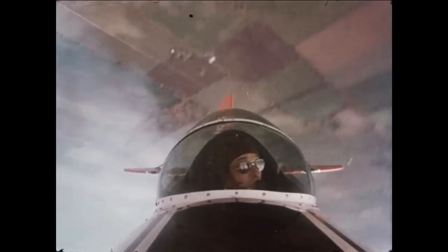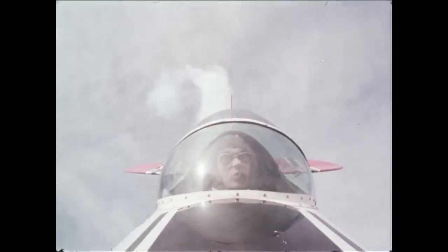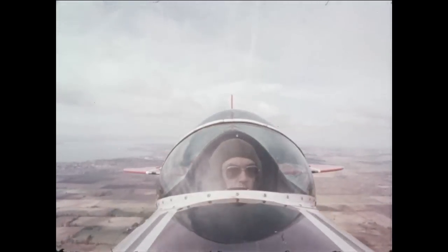Flying the Pitts, it's like an extension of my own senses. When we're in a sequence, the airplane becomes almost part of me, and I think what I want to do, and the airplane follows my thoughts. It's about the most exhilarating experience that I've ever had.